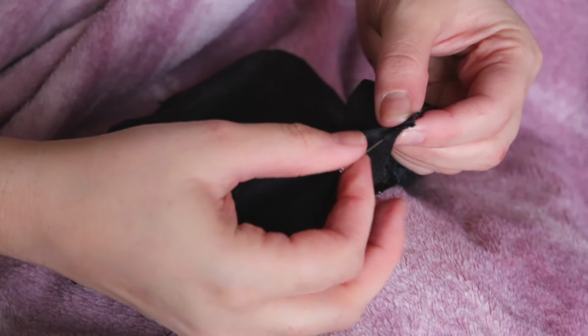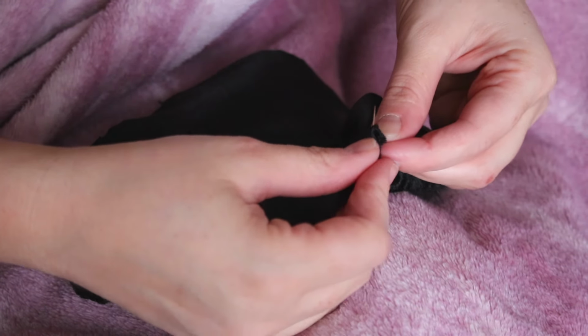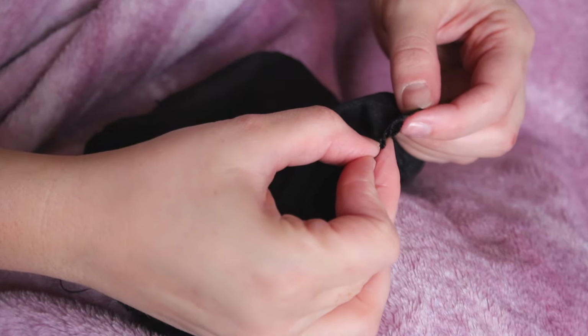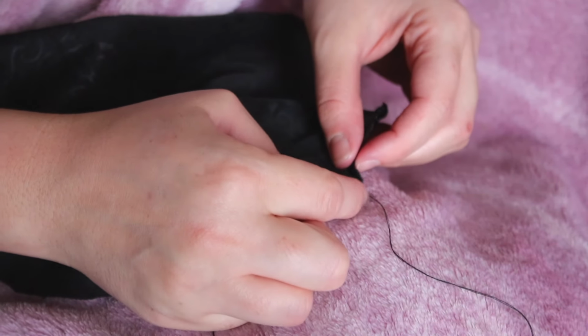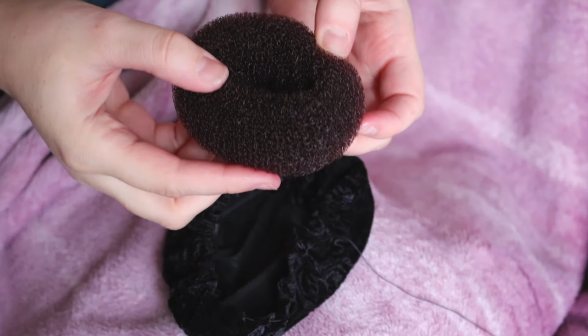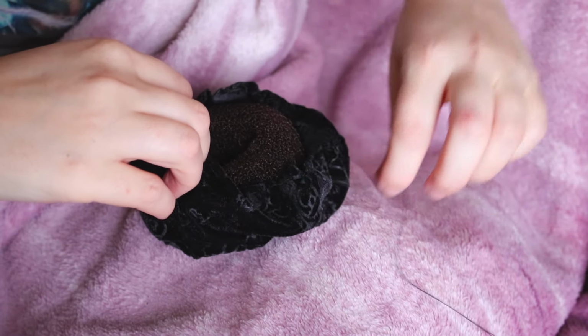Then you literally are just going to take a needle and thread and create a line of basting stitches all around the edge. It's okay if it gathers a little bit while you're doing this. That happened for me just because I was trying to not overuse thread if I could help it. And once you have a line of basting stitches all the way around the perimeter of the circle, you are just going to pull it taut. It's going to create this little pocket in which you can then stick your bun holder.